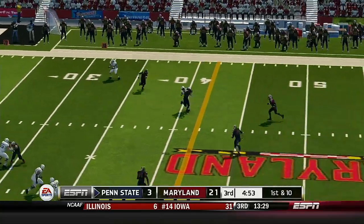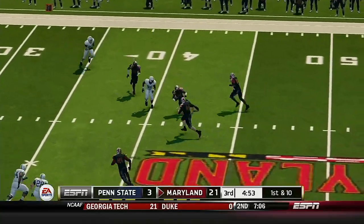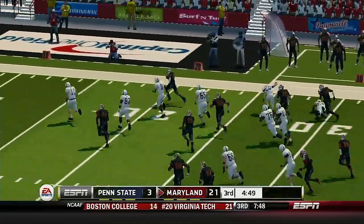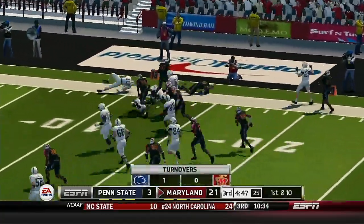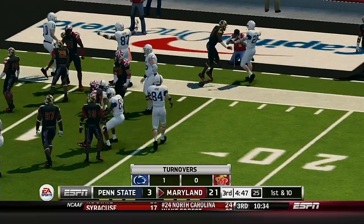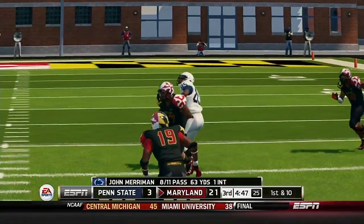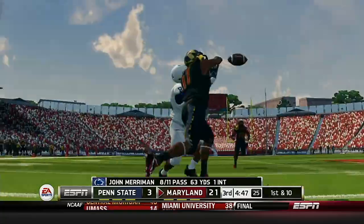He's under pressure. Fires out quick. It's picked off. He's at the 40. Inside the 30. I just don't think he saw the defender, and he threw the ball right at him. That's what happens when you focus on one guy. You get tunnel vision.